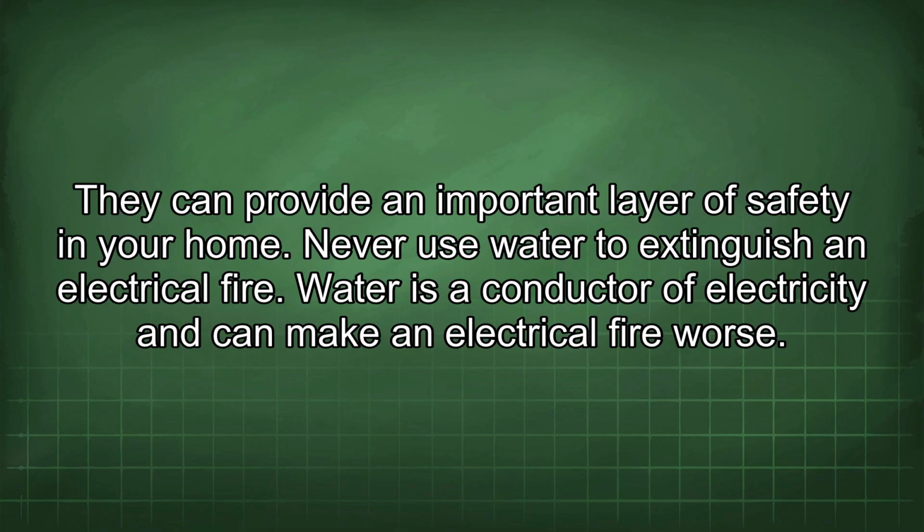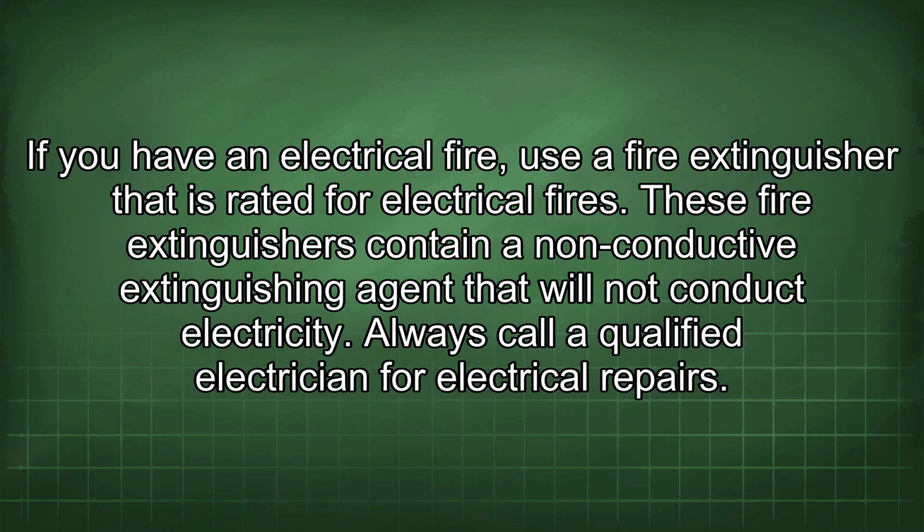Never use water to extinguish an electrical fire. Water is a conductor of electricity and can make an electrical fire worse. If you have an electrical fire, use a fire extinguisher that is rated for electrical fires. These fire extinguishers contain a non-conductive extinguishing agent that will not conduct electricity.